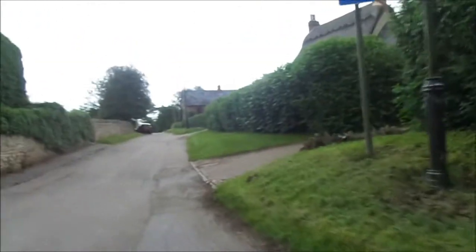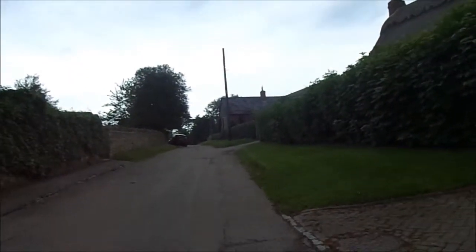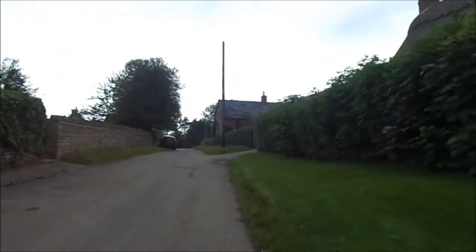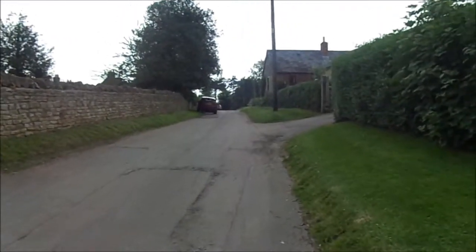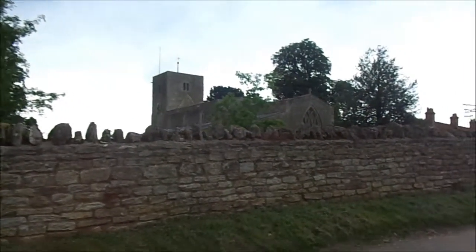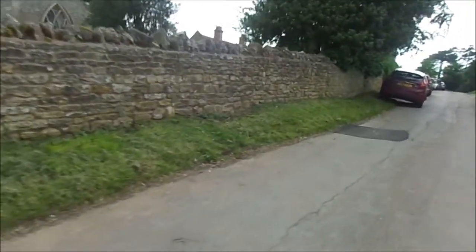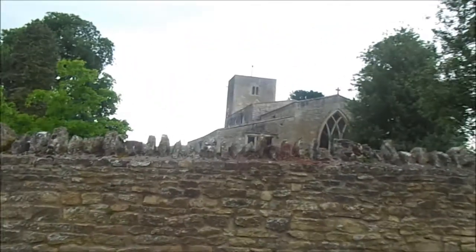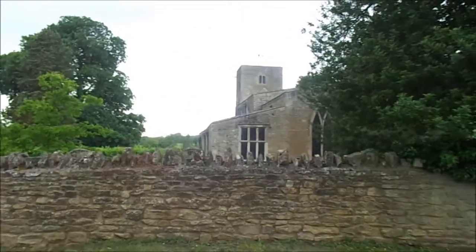Apparently there's a cemetery up here. Almshouses. Climb up here and have a look at the church from this angle. Right over.